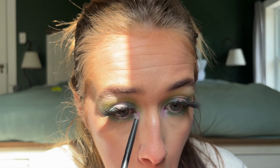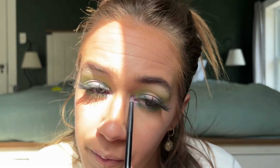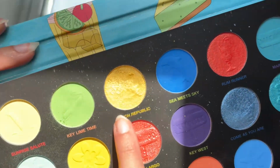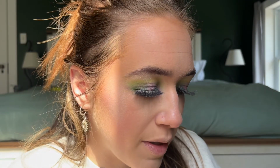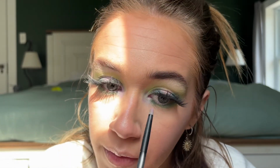I will say the formula of this Haunted palette has kind of been a butthole to use. Just saying. I like that. I'm going to go in with that Conch Republic shade, that yellow shimmer. That one right there. And just plop a little bit of that on over that. That's a mess, but I don't care. So I'm going to go plop on some mascara. I'm going to figure out a lip and then we'll chat it all over.